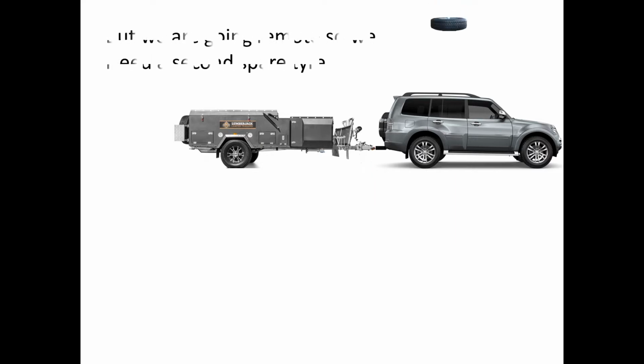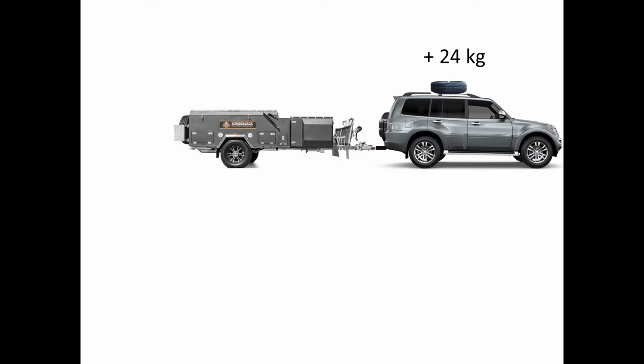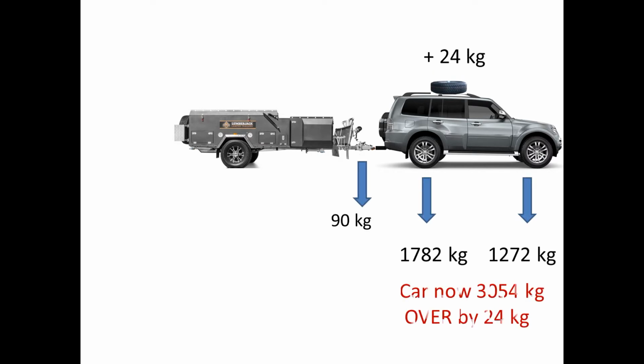And then of course if you're going remote, you stick a tyre on the roof of the car or whatever you might put up there, you put another 24 kilograms up, and now you're over by that amount.